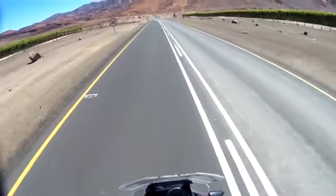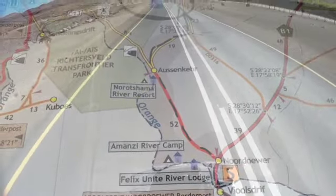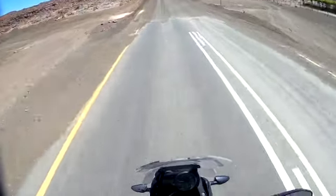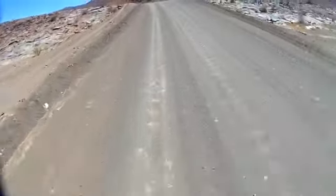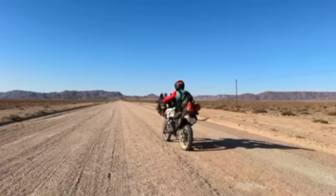We entered Namibia through the Vioolsdrif and Noordoewer border post. As soon as we got into Namibia, we got onto the gravel road. At Norotama River Resort, right next to the Orange River, we had our first beer before we started making our way up north.